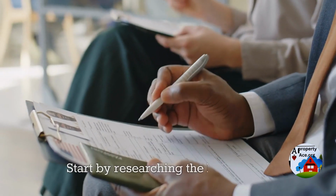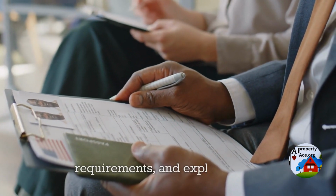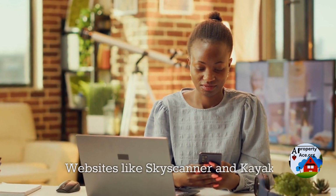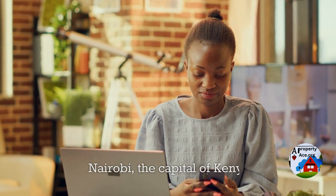Step 1. Planning. The key to any successful relocation begins with thorough planning. Start by researching the best time to visit Kenya, checking visa requirements, and exploring cost-effective travel options. Websites like Skyscanner and Kayak can help you find affordable flights to Nairobi, the capital of Kenya.